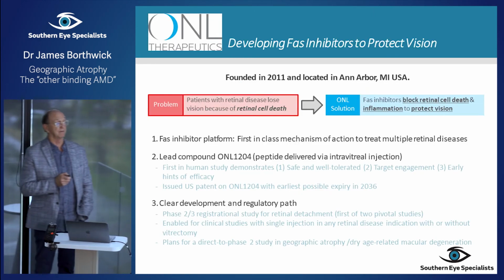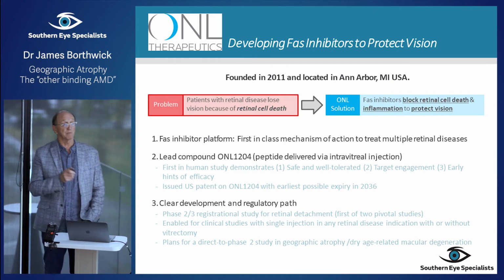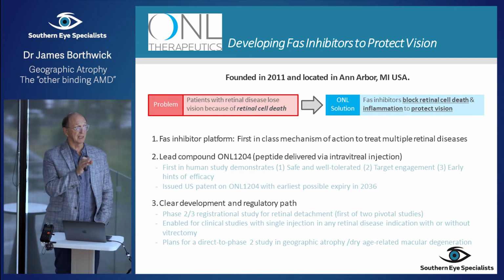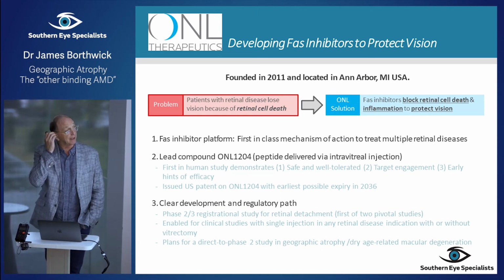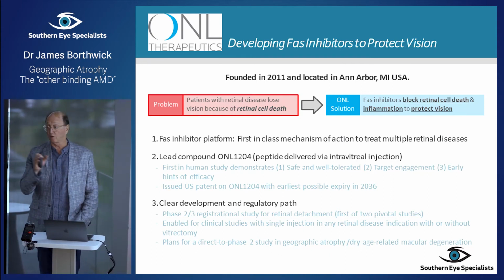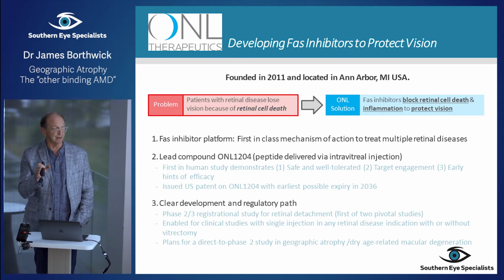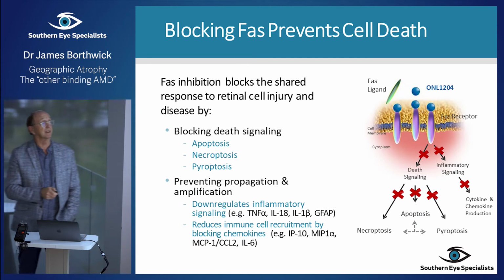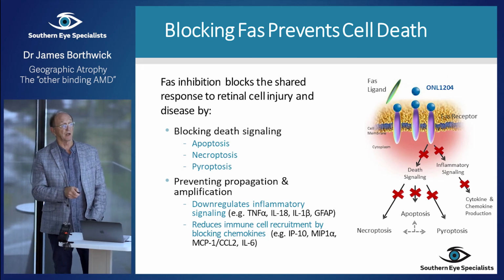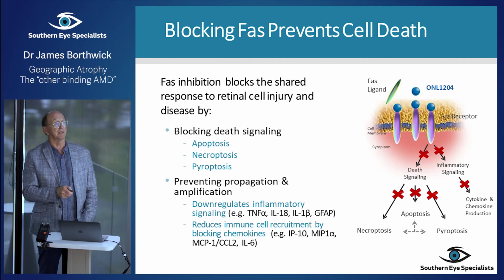And so this drug we're using here, ONL-1204, is a drug that blocks that receptor to stop those ligands from binding. And this is a first-in-class drug, and they've done the phase 1 study, and now are into doing phase 2 studies to see if it can have a role in stopping multiple eye diseases actually, but in particular we're looking here at geographic atrophy. And so what that does is, I told you, you've got the FAS receptor here, and the FAS ligand wanting to come and bind to the cell and induce the apoptosis or other cell damage, but this drug blocks that.